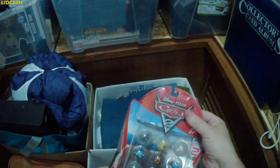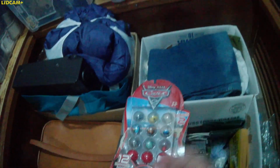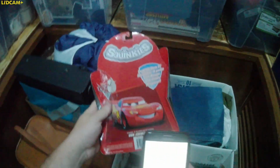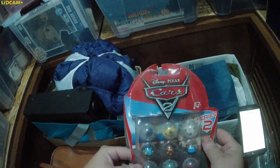We got cars. Little mini cars. Squinkies. Now they didn't... Oh, this has been opened, but they're all in there. So we'll take a look here real quick. Bing. Yeah. Might have been played with.